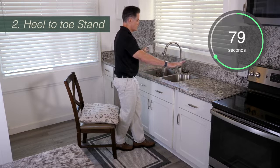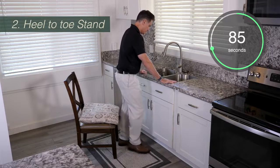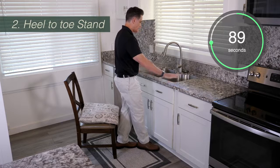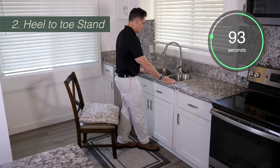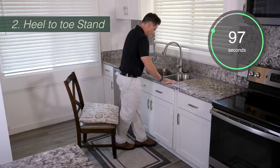Once you can balance for about 20 seconds in this position, then you want to bring your feet as close as possible to make it a little bit more challenging. And you want to try to hold your hands up as long as you can before you need to put them back down. The only time your hands should come down is when you're losing your balance.